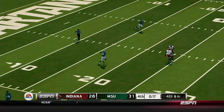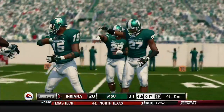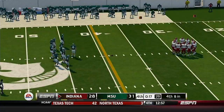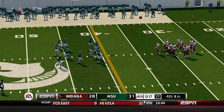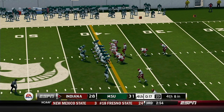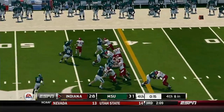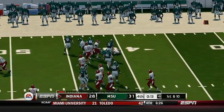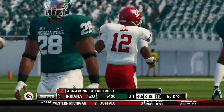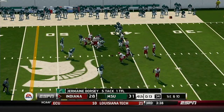Throws it deep. Well, that's just a huge stop right there here late in the fourth quarter in a game this tight. That might be one we look back on later and say that won the ball game. Fourth down, and the offense is still on the field. Defense in their short yardage package. Nice run, and he's brought down. That makes it first and 10.